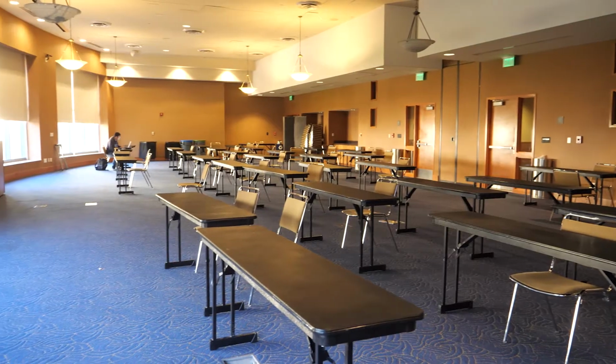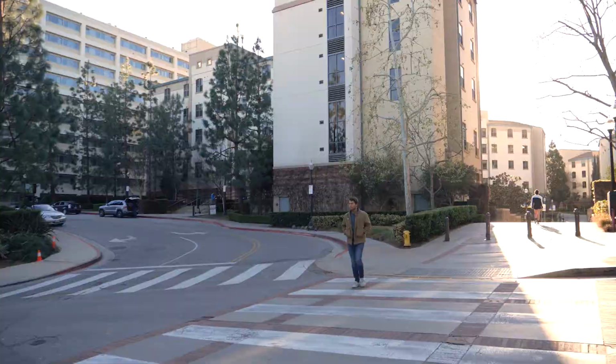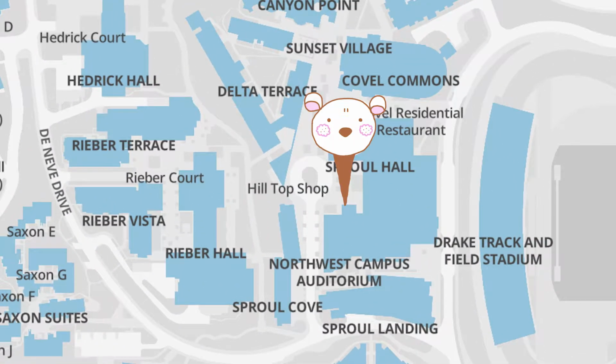NEVE also has its own auditorium, pool table, study rooms, and even a meditation room open to students 24/7. NEVE is closest to campus as well, making your journey to class in the mornings a little easier. Traveling slightly up the hill from NEVE, we have Sproul.